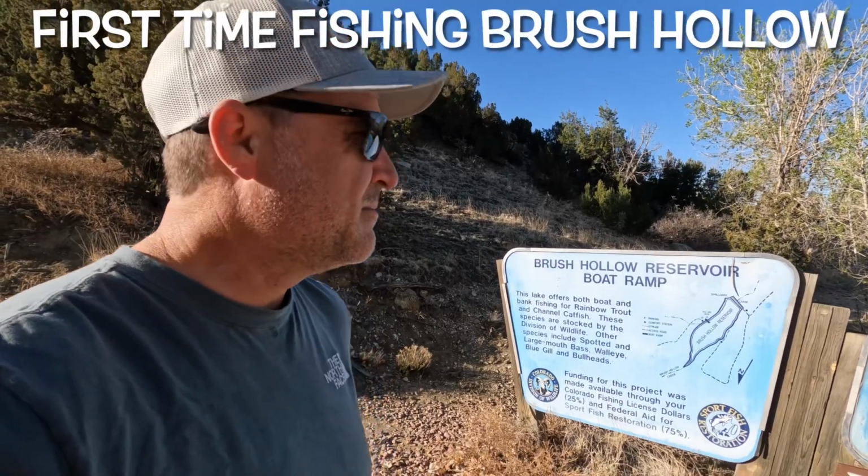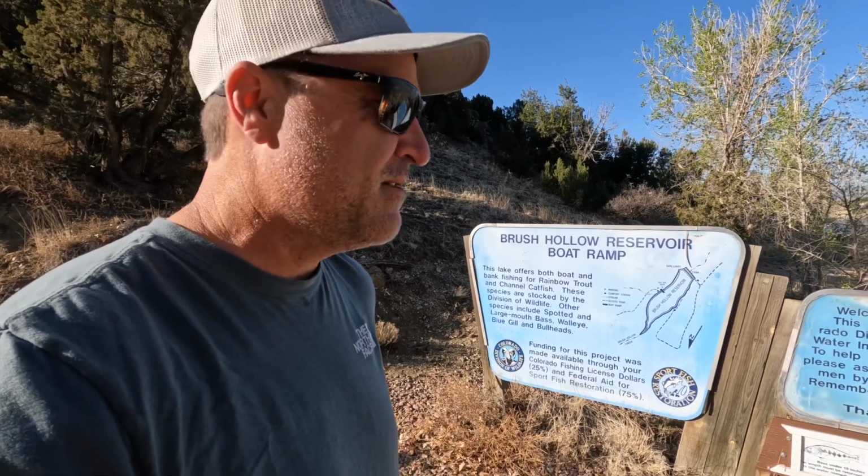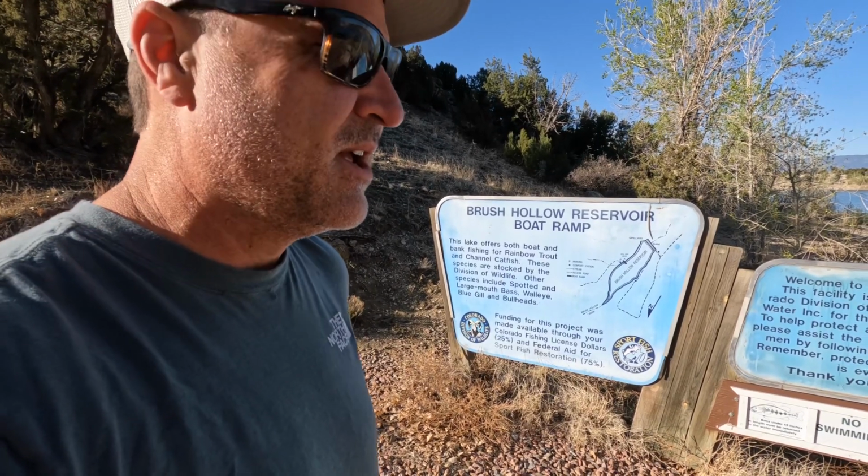Well, hey guys, welcome to Brush Hollow Reservoir. This is the first time I've ever fished this, and I've wanted to fish it for a couple of years now, but I just never have. So I've taken this opportunity to see what's here.